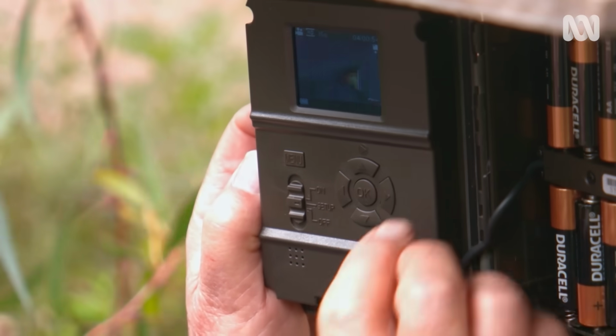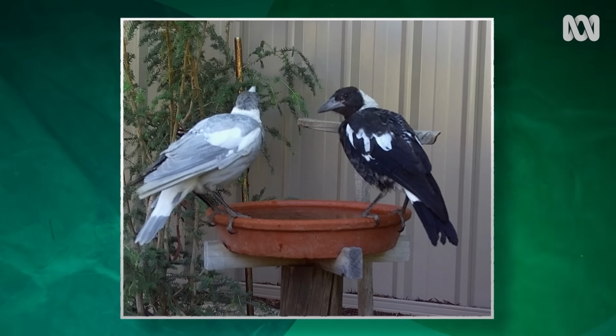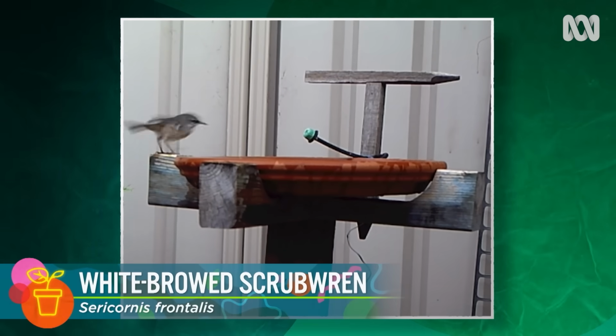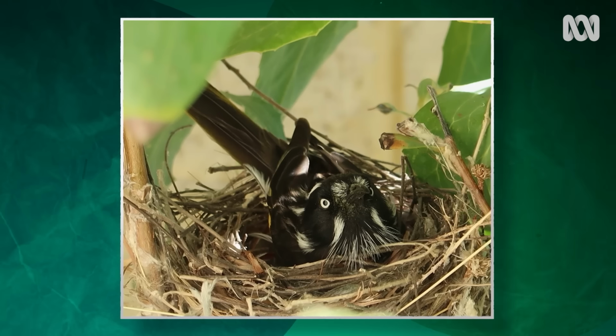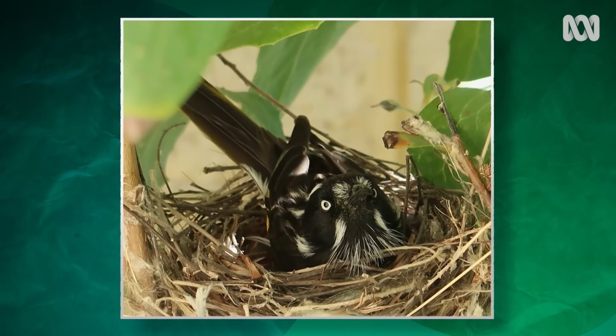The other thing we've got are trail cameras. They record them, and we've seen even a white magpie that we've never seen before. And at the back, white-browed scrub wrens come in, and we don't see them, they're so secretive, but they're on the trail camera.